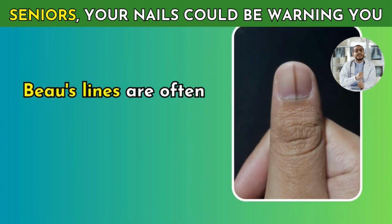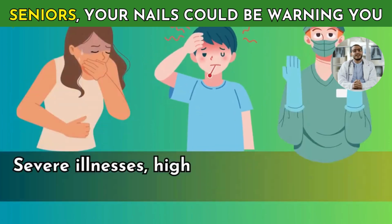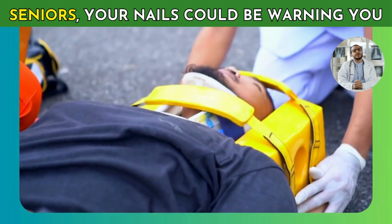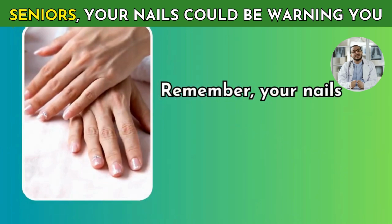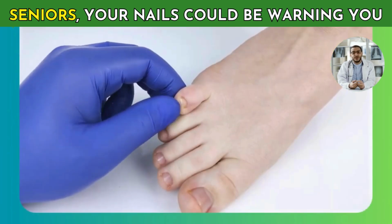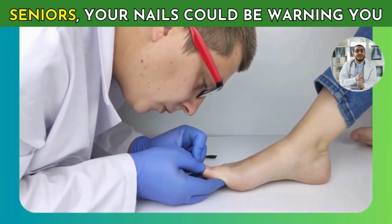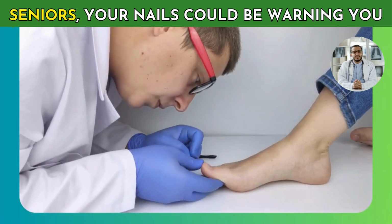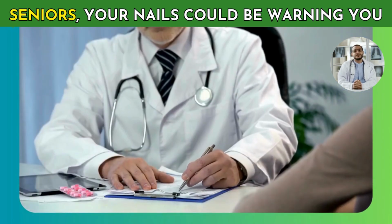Beau's lines are often associated with illness or injury. Severe illnesses, high fevers, major surgery, and traumatic events can cause a temporary interruption in nail growth. Remember, your nails can provide valuable insights into your overall health, so it's essential to pay attention to any changes you might notice. If you have concerns about your nail health or any other health-related issues, always consult a qualified healthcare professional for proper guidance.